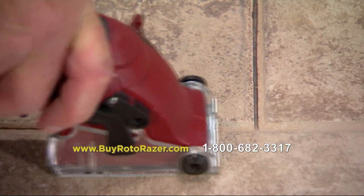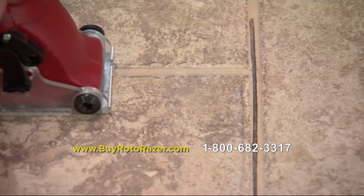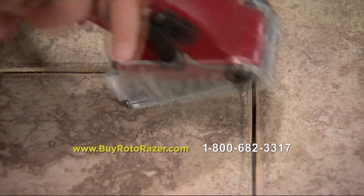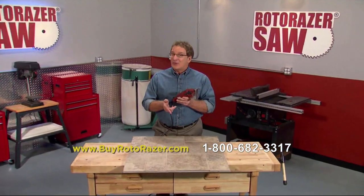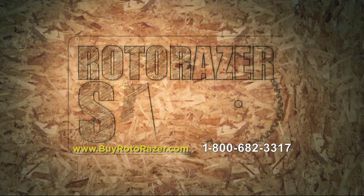Because I've got the dust removal vacuum attachment, it sucks up all the dust. There's no mess. No need to hire a contractor. You and Rotorazer are doing it all. Rotorazer does the hard work, so I don't have to. Pull out the old tile, add tile and some grout, and it's as good as new. Rotorazer just saved you hundreds of dollars.